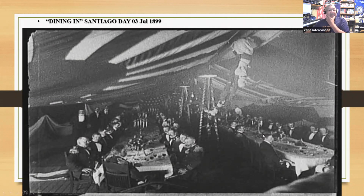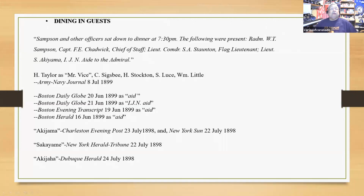The seating order doesn't seem to have any regularity. You've got senior officers and junior officers mixed in. The senior officers, you can tell by their shoulder epaulets. The junior officers have nothing on there. And the Army Navy General has this to say about this.